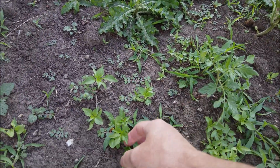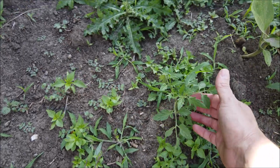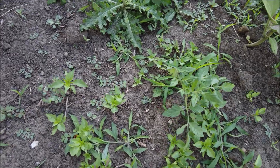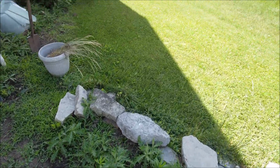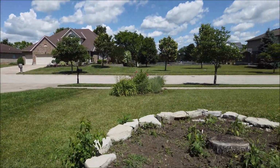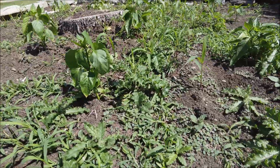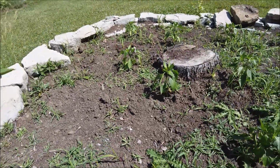And it looks like down here, I'm getting my first volunteer pepper plants. Oh, look at that. Another tomato volunteer. So what do I keep? I don't know. It'll be hard for me to pull any of these out. I think I'll just let them all go for now. I don't really see any other volunteer pepper plants, which is kind of surprising. Maybe some here. That's about it.